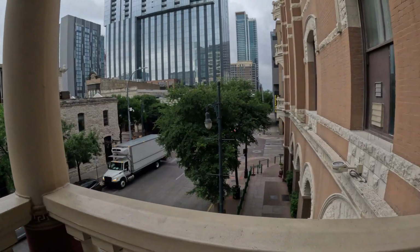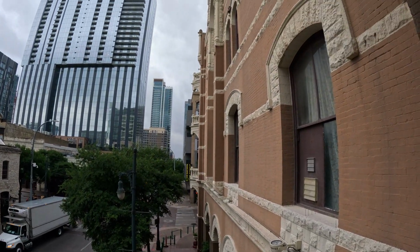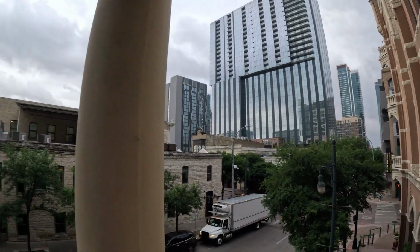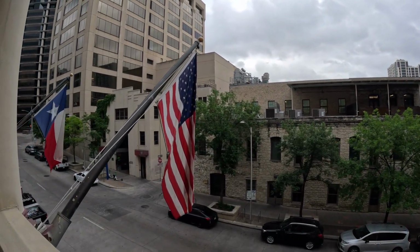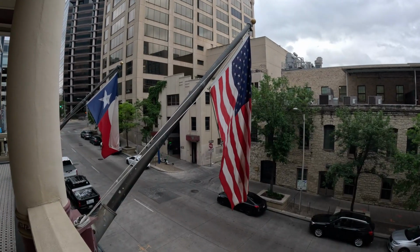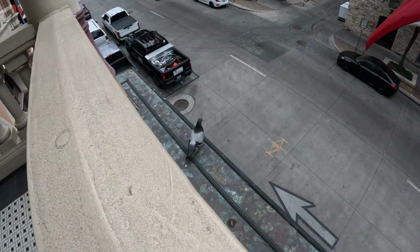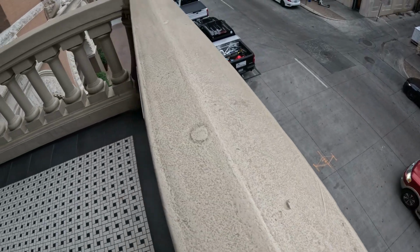There's another side view of the hotel. It's cloudy today, but it's very warm. Down below us, we got a little pigeon here. Hello, buddy. What are you doing there?